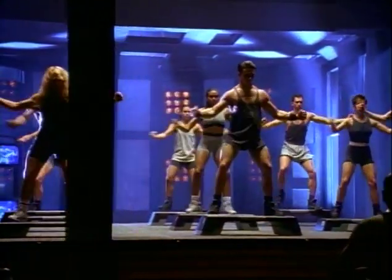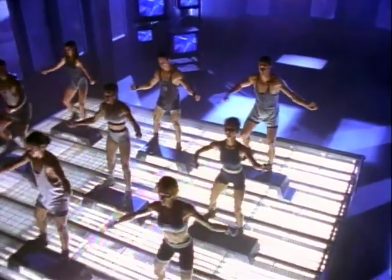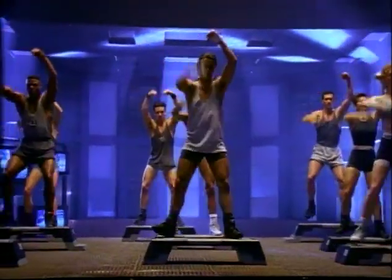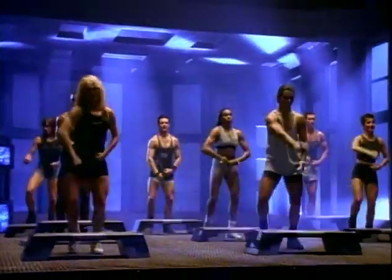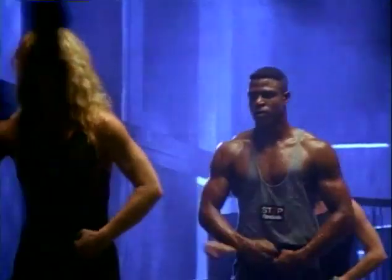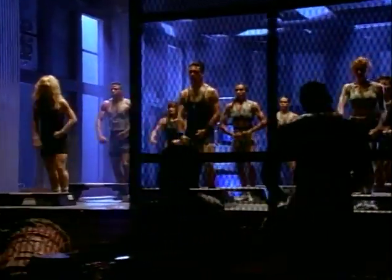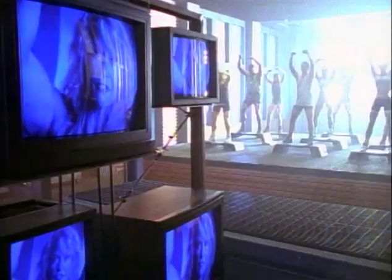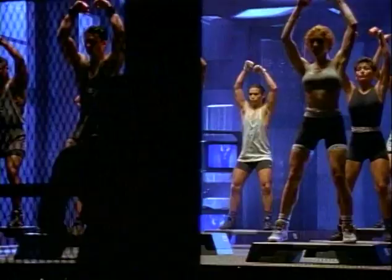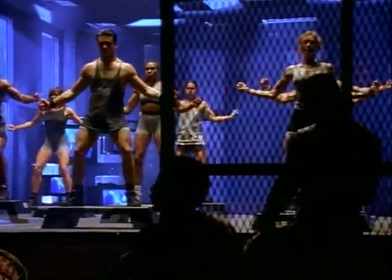Out, out. Four. In, in. Three. Two more. Two. Take the arms up high. Four. Four. Two. Arms up for two. Two. Arms to the side for two. Arms up for two.